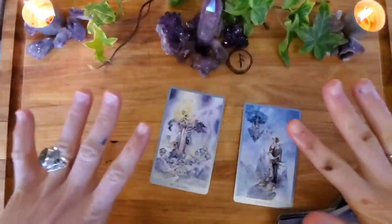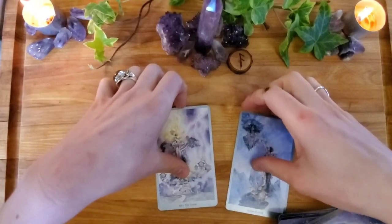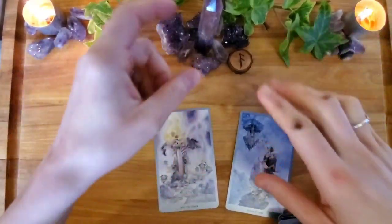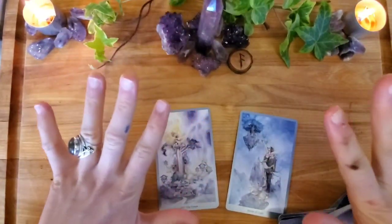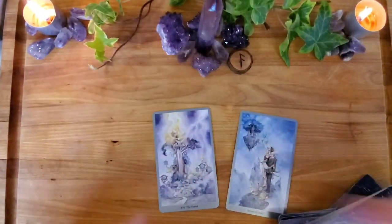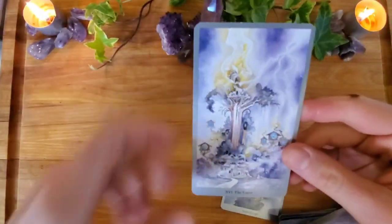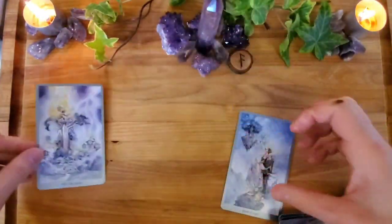I forgot to mention at the beginning of this reading, you'll never guess what happened. So I was, what was I doing? I was lighting the candles, and then all of a sudden, this tower literally fell over. And I was going to say at the beginning that happened. And I was like, imagine if we got the tower. Well, we got the tower. Look. Oh my gosh. Sorry, I'm a little bit hyper. I just had some chocolate.